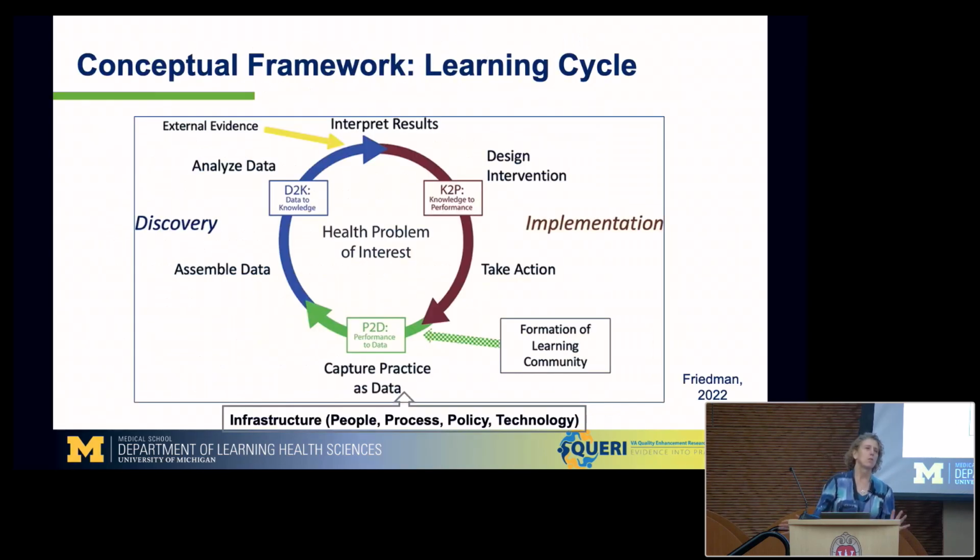So I'm going to walk through and take some time with this learning cycle conceptual framework. This is Chuck Friedman's vision of a learning health system and how it works. If we remember when I talked about the idea of a learning health system, you need to have that learning community, you need to have those processes and data, and you need to have a continuous, repeatable cycle. So imagine you are forming a group of people where you have healthcare leaders, clinical managers and providers, the IT department or someone there who is in control of the EHR, for example, and patient and consumer family representatives and researchers.